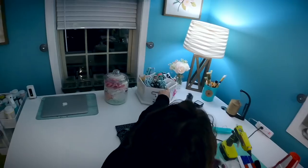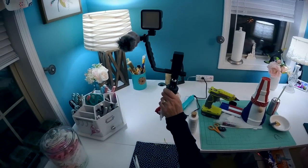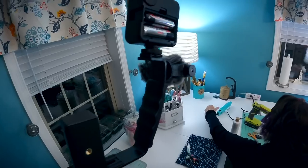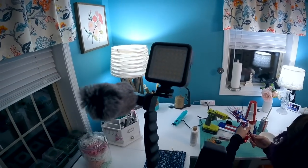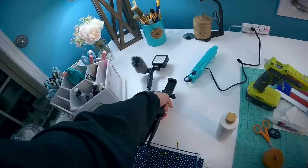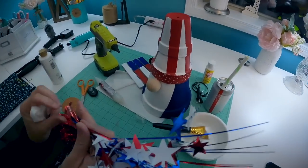My collection of scissors. My chocolate tools. My brushes. David got me this for Mother's Day. For vlogging, maybe, or streaming. It's got a microphone with a dead cat, or as Mom calls it, a kitty cat. LED light, which is very bright. We just gotta tighten this. I'm in the process of making a, what do you call this? A gnome. A patriotic gnome. Yes, a patriotic gnome. Very cool.